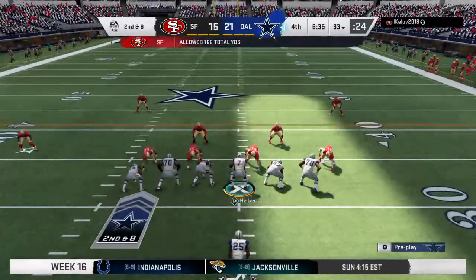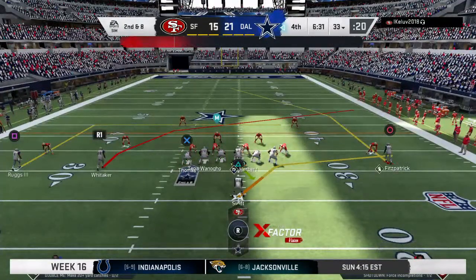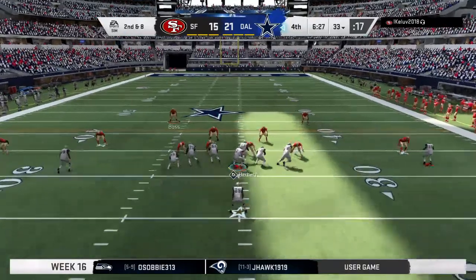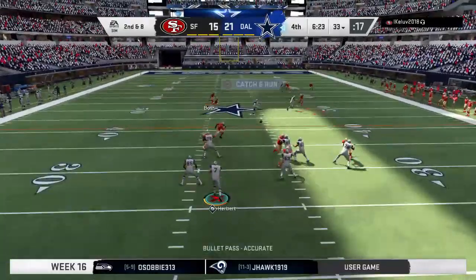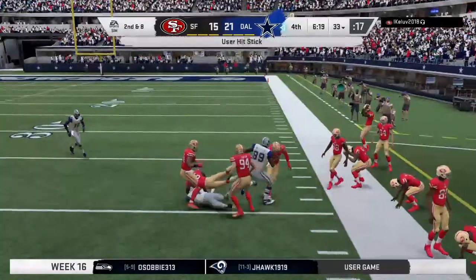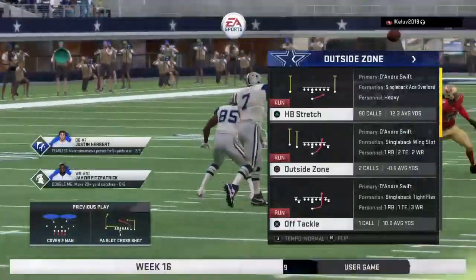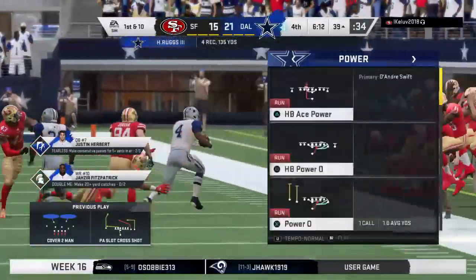2 yards on the carry there, and it'll be 2nd down. Off the play fake, Herbert. Wide open receiver complete, and able to rip off a big chunk of yardage before being dropped inside the 40. 28 yards the gain there on the catch and run.